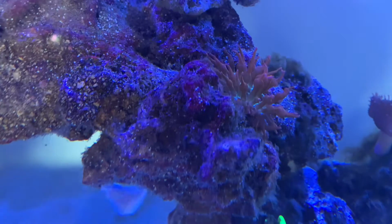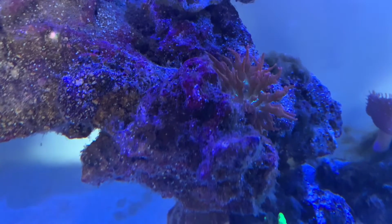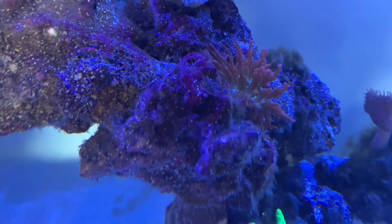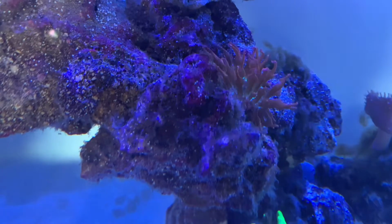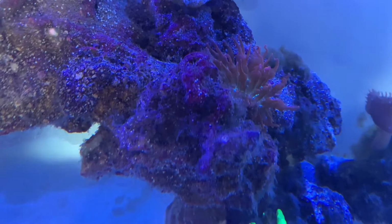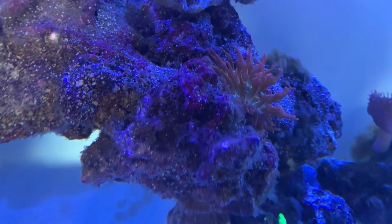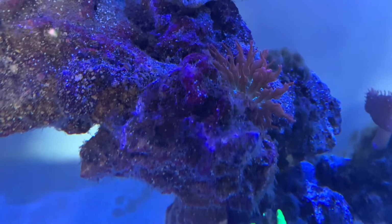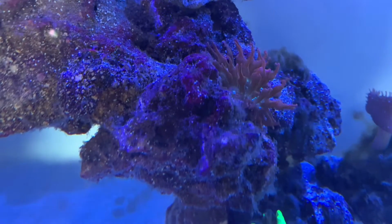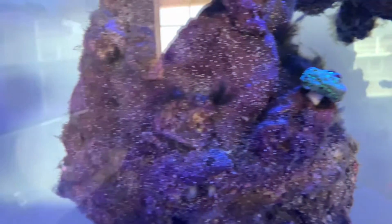And I actually like it because it's kind of keeping its distance from everything else. I'm hoping it stays there. It doesn't move. It's kind of still a little bit in my way because, like I told you guys before, I wanted to have that whole arch as a Zoa garden. But it's not bugging anything right now. And I love the fact that it's still keeping its bubble tips. I know some anemones, when they move over to another tank, they either lose their bubble tips or they gain bubble tips. So the fact that it still stayed the same and is keeping its bubble tips, I'm happy for it.